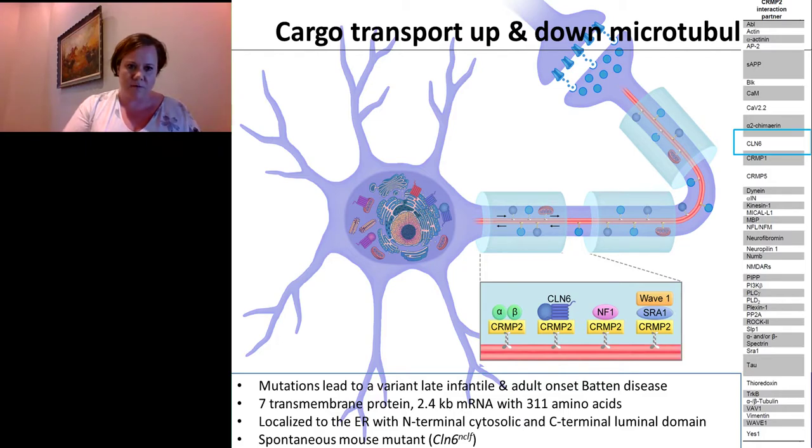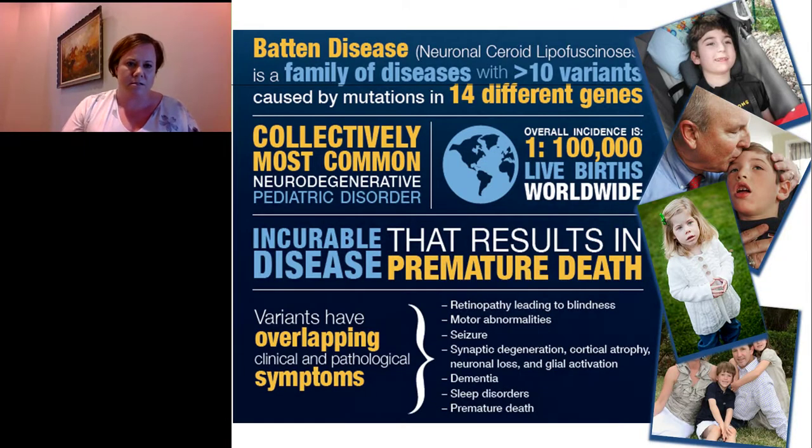And so we kind of focus on that. Let me step back and just tell you about Batten disease, because oftentimes people haven't heard of this very rare disease. Batten disease is also known as neuronal ceroid lipofuscinosis. And that name tells you a little bit about the disease: in neurons and actually in other cells throughout the body, Batten disease patients accumulate a ceroid or lipofuscin. This is a lipopigment that accumulates within the lysosome. So this is considered a lysosomal storage disorder.